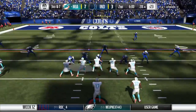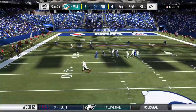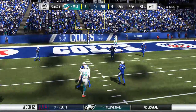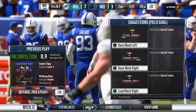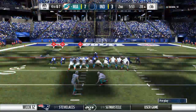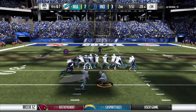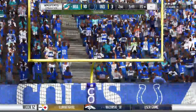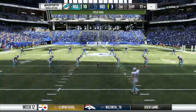Back to throw, Tannehill. Buying time to his left. And that is incomplete. Well, too much oomph, too much mustard there on that pass. They really turned it loose, didn't they? Really cut loose with that one. Sharp, strong. Didn't lead to a completion, though. Made it very difficult. The kick by Sanders is good. And they push the lead up to a touchdown now at 10-3.